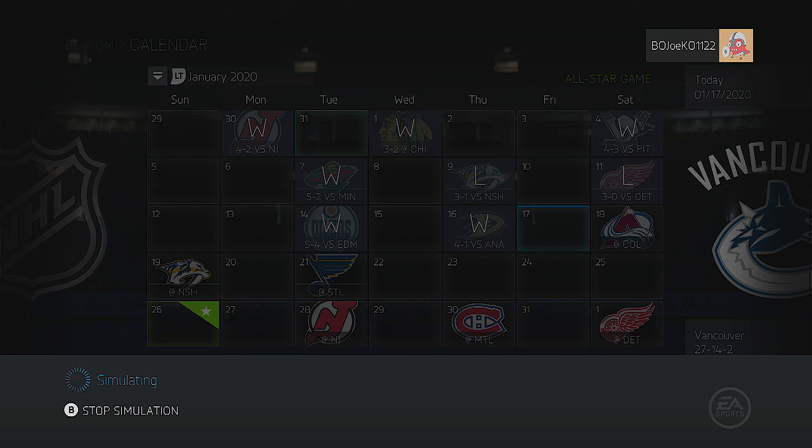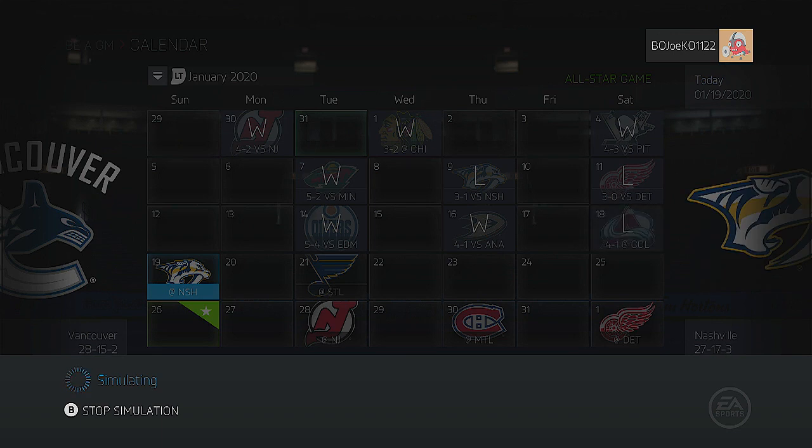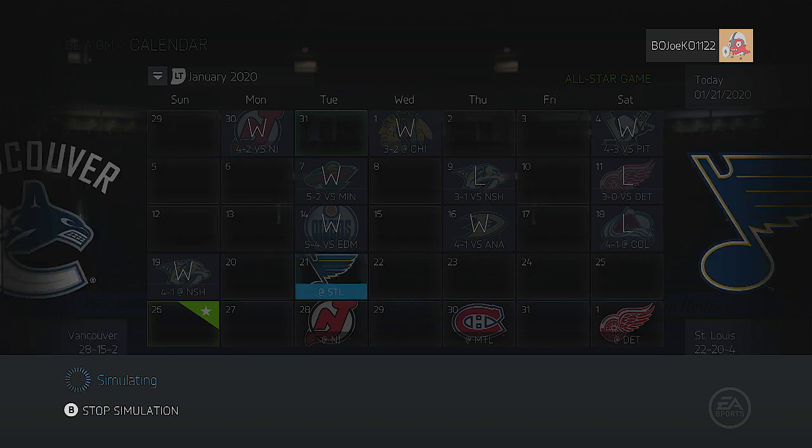Let's see if we can hit 30 wins before we hit 15 losses. See if we can win these 3 road games against Colorado, Nashville, and St. Louis. Colorado's a good team, though. There you go. 4-1 loss against Colorado. Come on, give me 2 wins here. There you go. There's a win against Nashville. It already came up before the game even got done simulating.